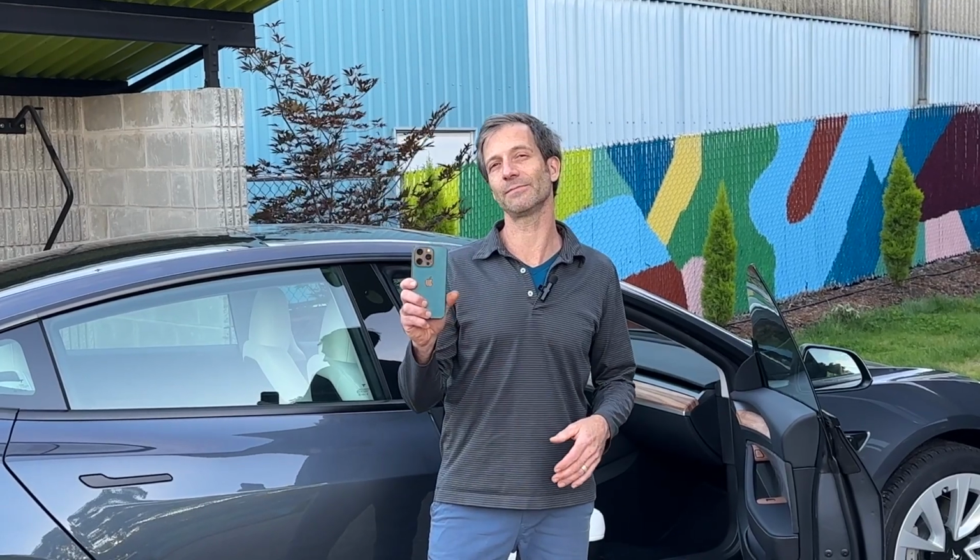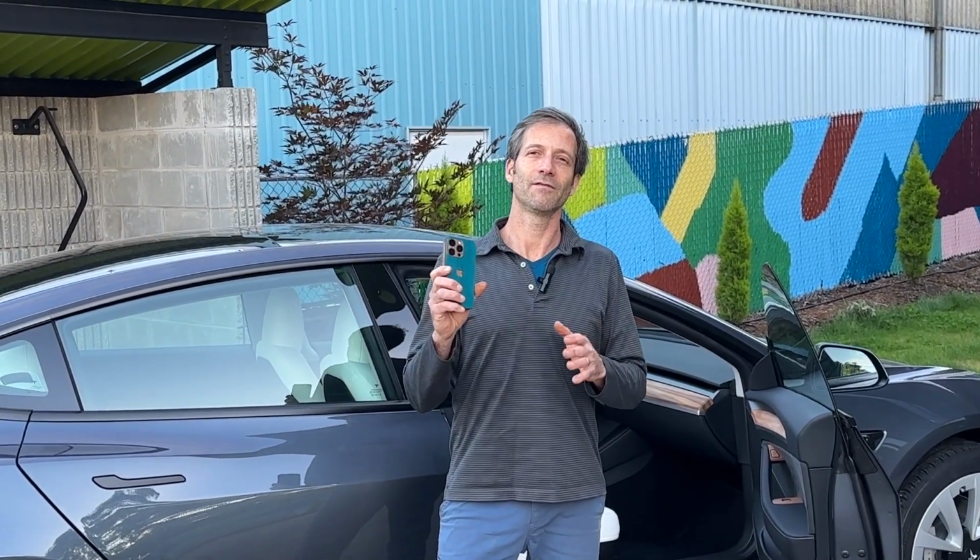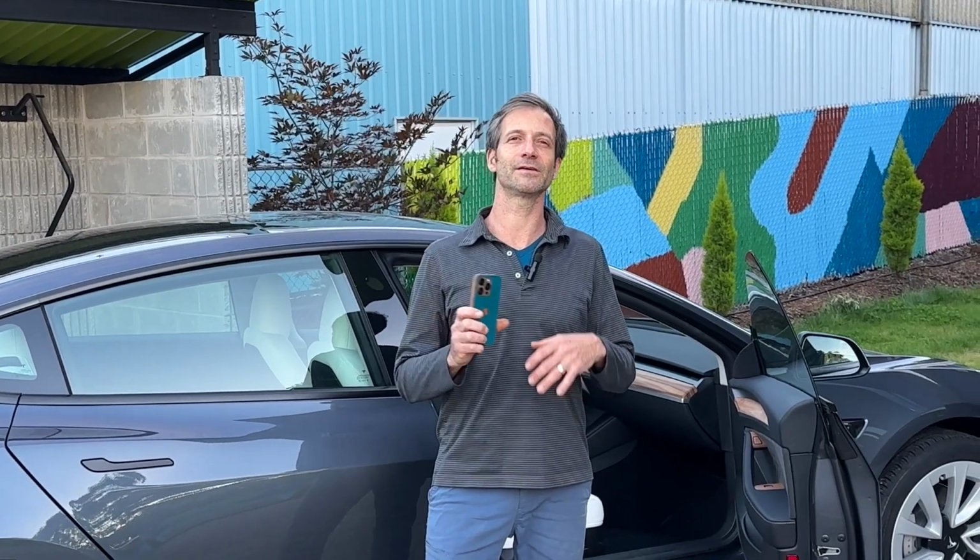Toast is a wood and leather tech accessories company based in Portland, Oregon. For the last 13 years, we've been creating iPhone covers, MacBook covers, covering tech in natural materials. And recently, as phones evolve, the excitement's kind of fading a little bit.